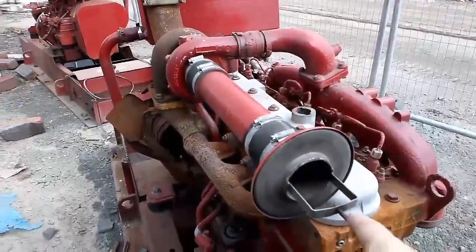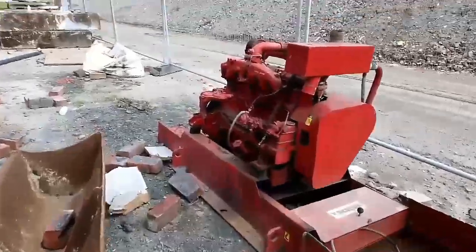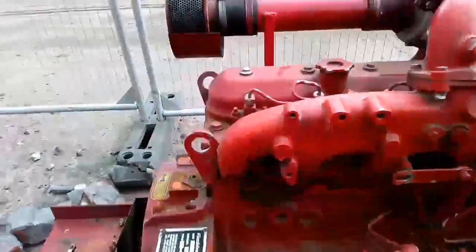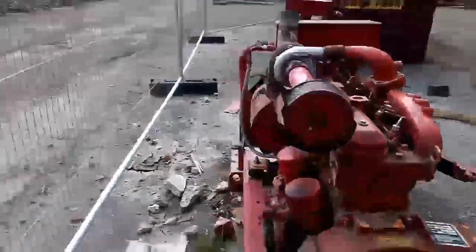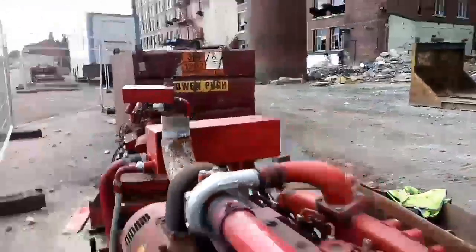Assuming that's a thermostat though. Size of it, man. Another engineer. What are they going to do with these? Probably scrap them out. Wow. It's even got turbo on it, look. Turbo's still on it. Wow.